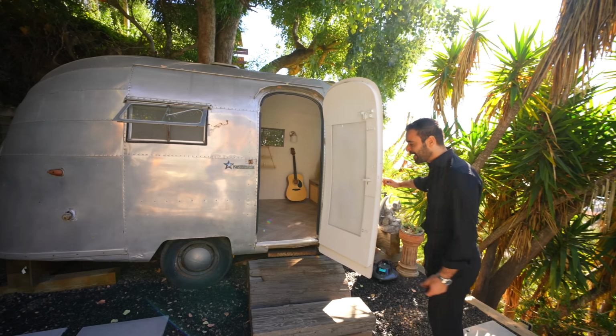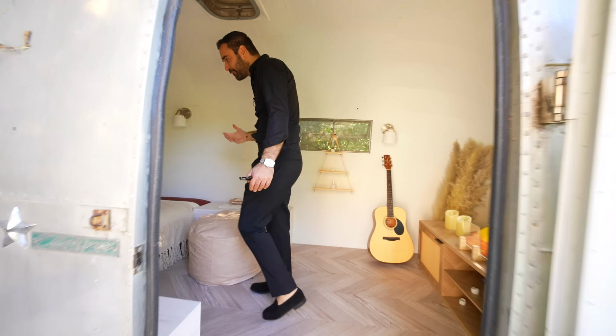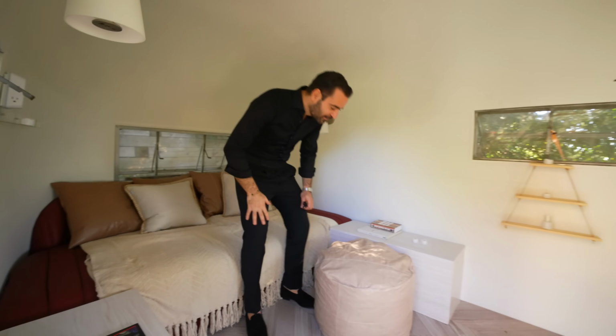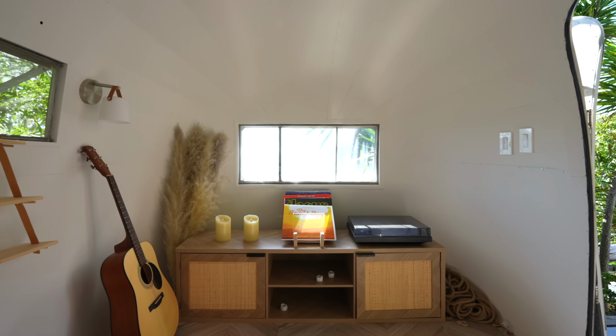In fact, let's go in. It's this really cool studio space. And what a phenomenal area for you to sit down, listen to music, read a book. You even have a window on the other side where you can see the ocean.